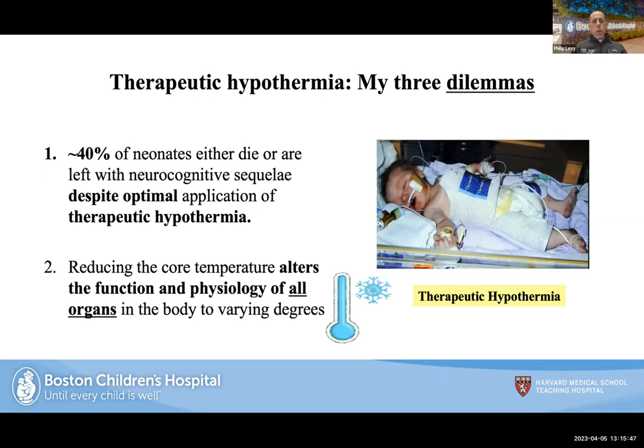And reducing the core temperature will not only preserve that metabolic impact and help with long-term neurodevelopmental outcomes, but it will actually alter the function and the physiology of all the organs to varying degrees.